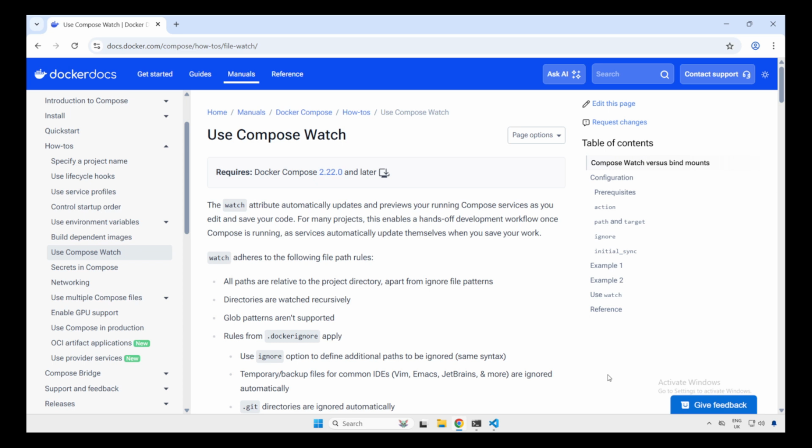Now the -L flag isn't the only way to handle this. Docker Compose version 2.22 and later has a watch feature that can sync files more efficiently. But for most development workflows, the -L flag is the simplest solution that works everywhere.